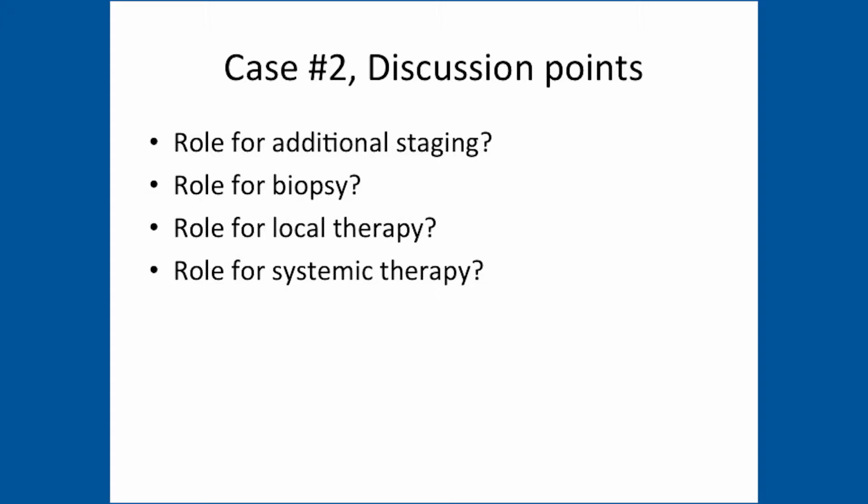I'd like to make a comment first about the history. The first question that pops up, I think, for many patients is, at the time of his first surgery, when he had stage 2 high-grade sarcomatoid renal cell carcinoma, was there a role at that point for adjuvant therapy? Should he have received systemic therapy after nephrectomy?